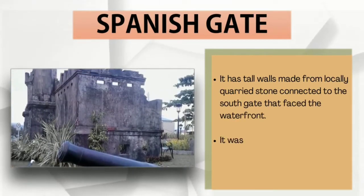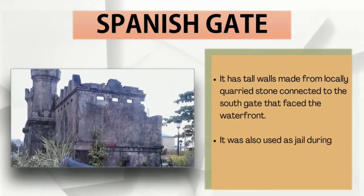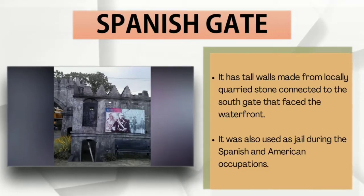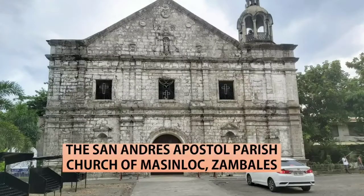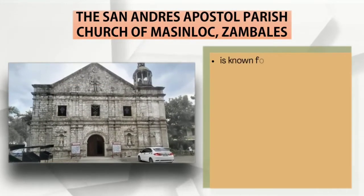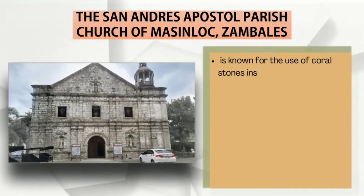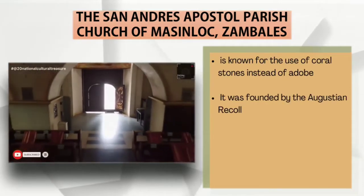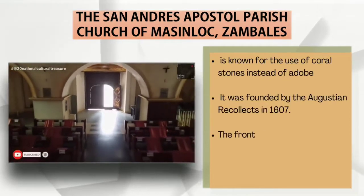Aside from being used as an entrance and exit to the naval station, it was also used as jail during the Spanish and American occupations. The San Andres Apostol Parish Church of Masinloc, Zambales is known for the use of coral stones instead of adobe. It was founded by the Augustinian Recollects in 1607.